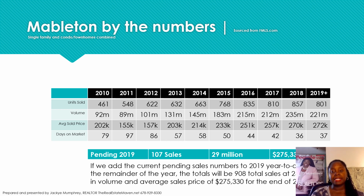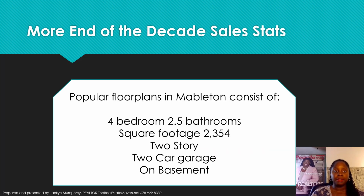We also look at days on market. We started the decade selling in 79 days, then 97 days. It took a little bit longer. So if you look at 2011, 548 homes sold, which was more homes than the year before. The volume was a little less at 89 million. The average sales price was way less at 155, and it took about 24, 25 days longer to sell. So that was very, very interesting. If you were a buyer in 2011, that would have been the best year for you to purchase property. So, going on to our next slide.